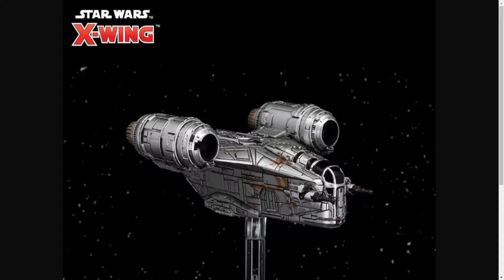Yeah, this was a cool new reveal because this is the ship from the Mandalorian. The big deal is that the Mandalorian is widely praised as revitalizing Star Wars after the divisive sequels. So it's cool that we're seeing his iconic ship in X-Wing. And X-Wing's getting a lot of changes. I play X-Wing a bit, and yeah, they introduced a lot of new changes.